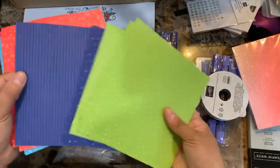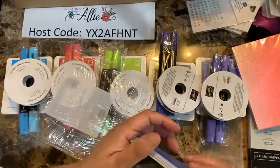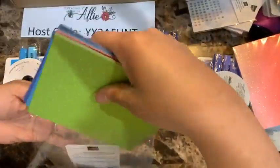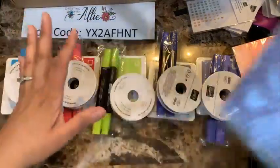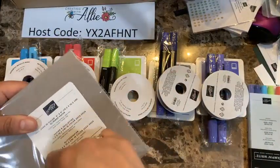Like I said, this is really, really nice paper, and I just love it. I think that the patterns are really nice, so I'm going to be very excited to see it on the other colors. Because I think that the patterns are amazing. You can use them for so many occasions. And then the other thing coming up with this In Color is the glitter paper.